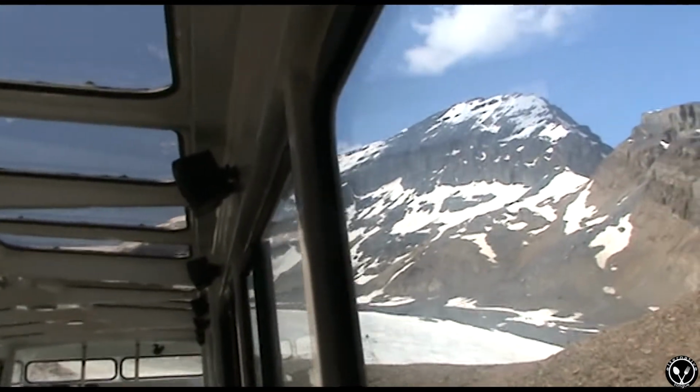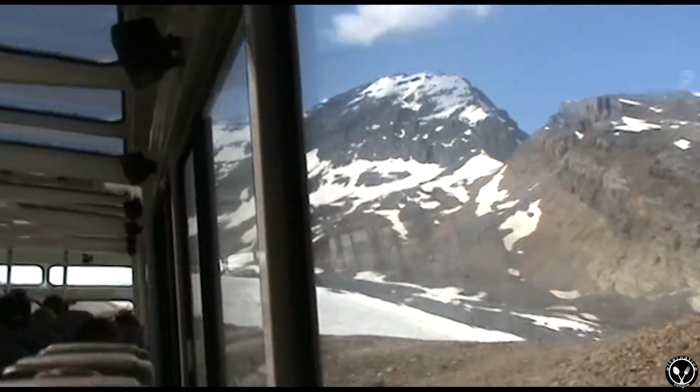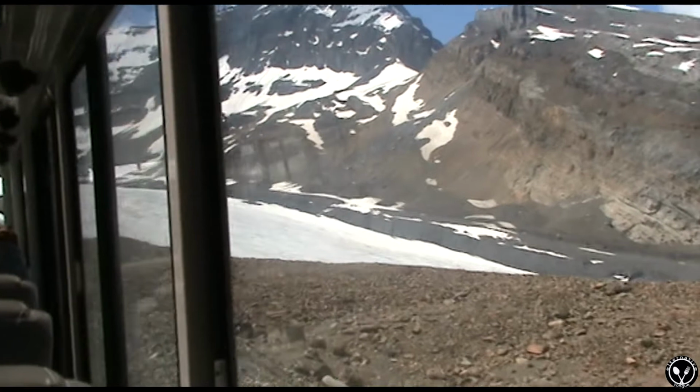So this was a mini ice age. The last major ice age was the Wisconsin Ice Age. That one lasted from about 65,000 years ago and ended 11,000 years ago, and the ice had been right to the very tops of the mountains.